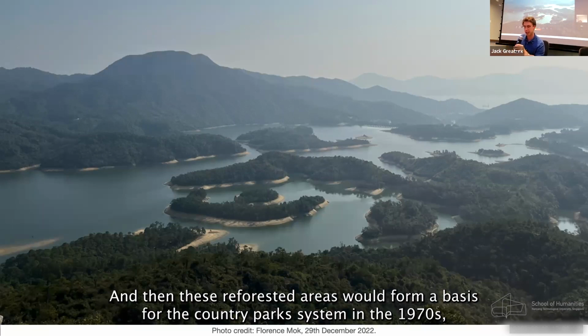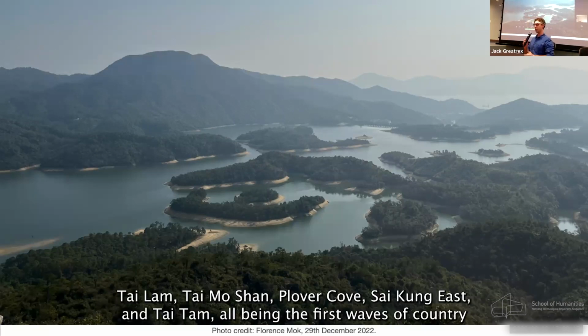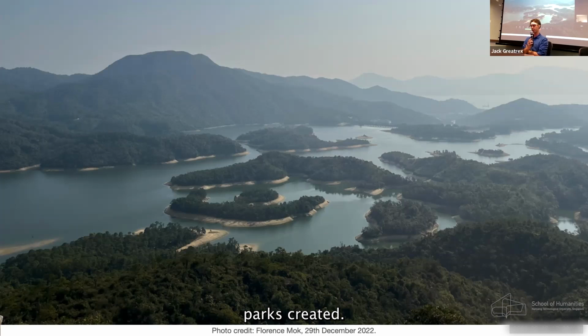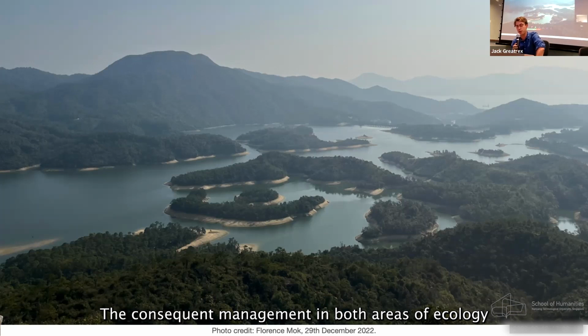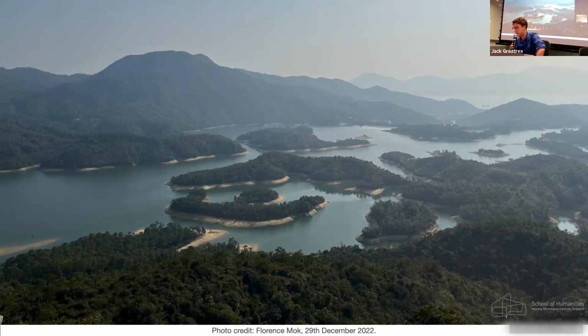And then these forested areas would form the basis for the country park system in the 1970s, with Shing Mun, Tai Lam, Tai Mo Shan, Plover Cove, Sai Kung East, and Tai Tam all being in the first waves of country parks created. Afforestation is another example of the changing attention of the colonial state to these landscapes, not only in the efforts to plant and conserve, but also in the prevention of fire and the consequent management both of the area's ecology and of the behavior of residents and visitors.